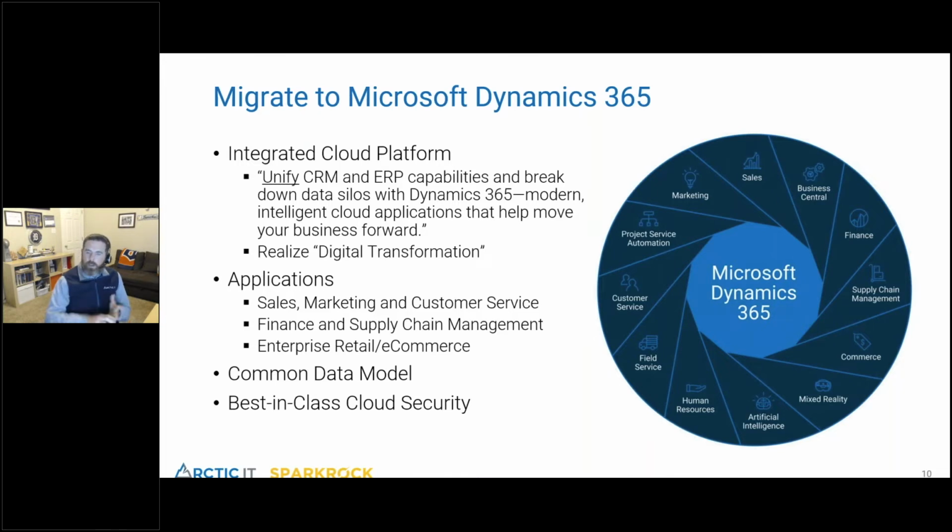So those cloud-based CRM, ERP, financial, HR type functions, from sales and marketing, customer service, finance, supply chain management, retail, e-commerce, HR, payroll, all these things that are typically different solutions or part of different products are now unified under the Dynamics 365 platform as different applications. So it's one platform, which means that between those, if you have the security to do so, there's a shared data model, or a common data model. If you have an employee in one system, that employee record can be available in any of those Dynamics 365 applications where that data is needed, for those users that have security access. All built on top of the Microsoft Azure platform, which provides the best-in-class cloud security on the market.